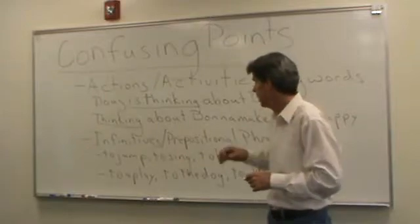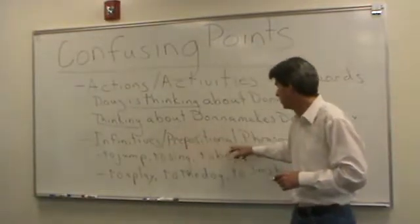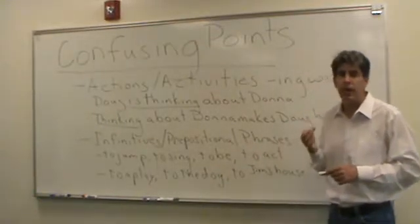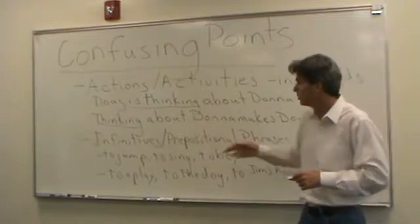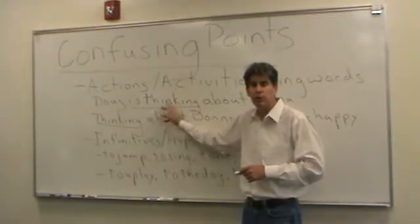Okay? The other one that gets confusing are infinitives and prepositional phrases. In this case, again, they look exactly the same. You'll notice thinking looks the same in both cases. You can't tell by looking at them.